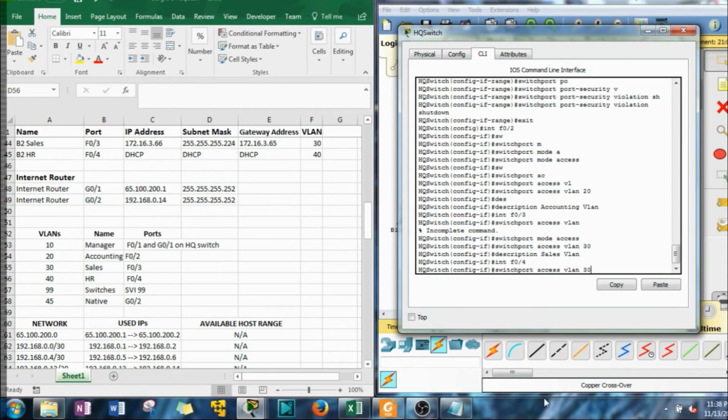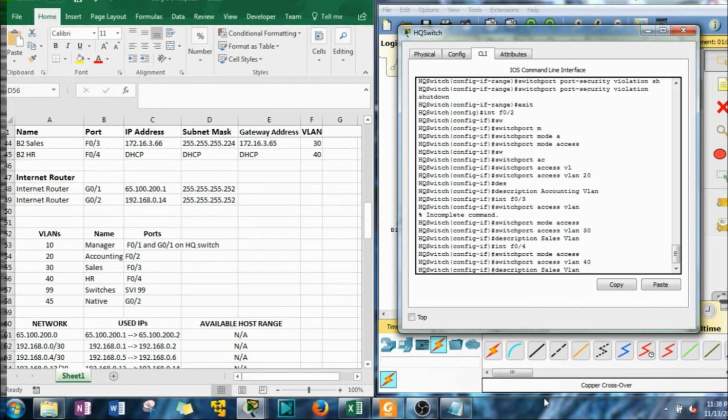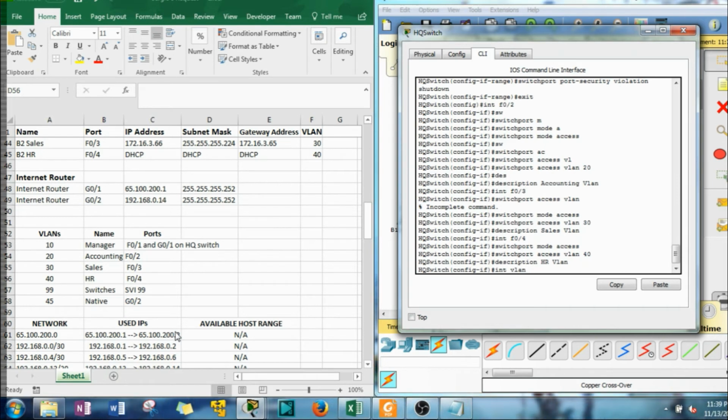Four. And this is the HR. Alright, let's see. Now we need to do interface VLAN 99. Let's do that in a bit, actually. We'll just do this physical interface instead of a virtual one for now.